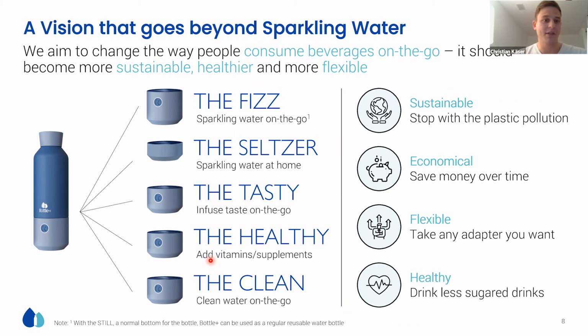So with these adapters, we allow the customer to be sustainable and economical, as she doesn't need to go to the store anymore and buy single-use plastic bottles. She is also more flexible, as she can choose the adapter for the bottle base that suits her daily activity. And she is healthier than before, as she has to rely less on sugar drinks.